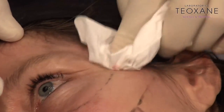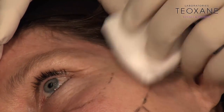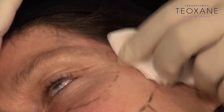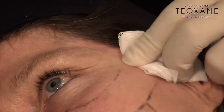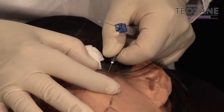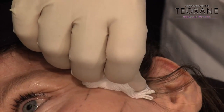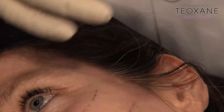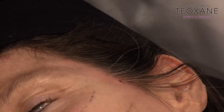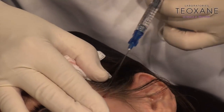Massage. Okay, Teoxane Ultra Deep now. From the same hole, but not with the same depth. Same hole, needle hole, but a bit more superficial. Yeah, keep that on the side, please. Same thing. I changed the cannula. I could have used the same cannula, the 22, the 23 or 22, I don't know. It's quite the same.